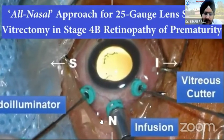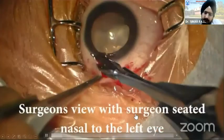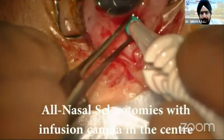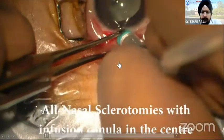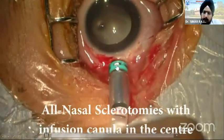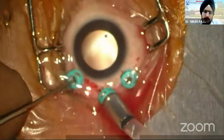We can see the infusion cannula placed in the center. This is the right eye being operated, and the surgeon is sitting on the left side and operating from over the left eye. The first port goes in for the infusion cannula right in the center. So this won't be possible in adults because they have a high nasal bridge. But here, this kind of shallow bridge supports it very well to facilitate all these steps. And since the hands do not cross during surgery, this centrally placed cannula does not interfere in your surgical maneuvers.